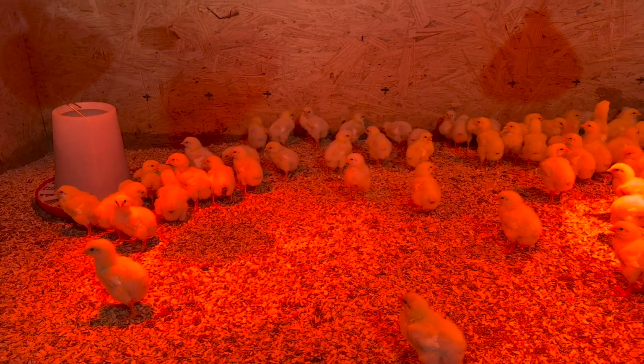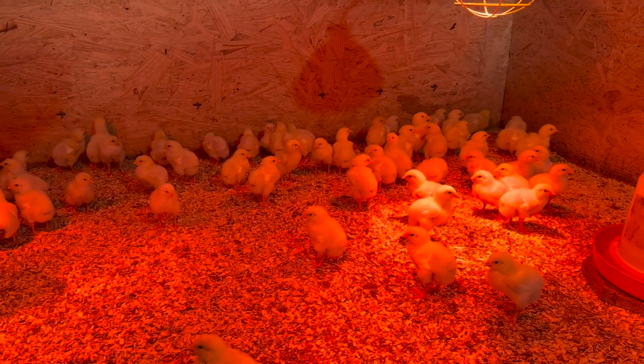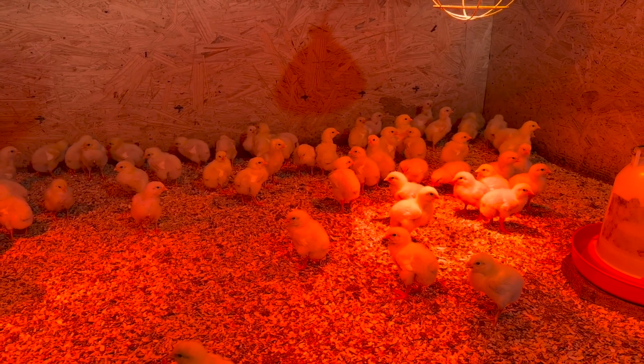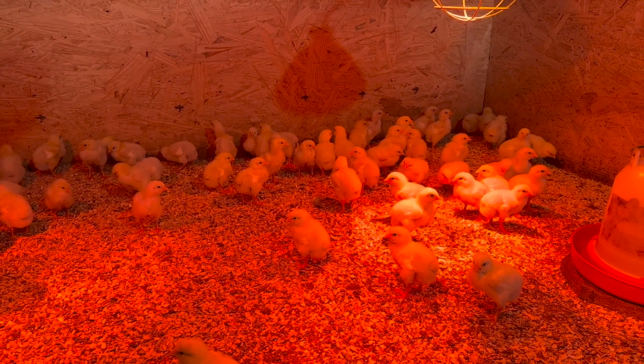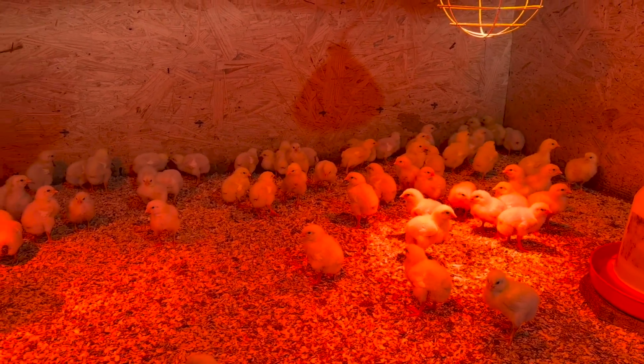7 more weeks and these guys will be in the freezer. And I say these guys, whenever we get our Cornish, we always order all males just because they grow bigger and faster than the females, and we like that about the males. So anyway, there's our Cornish cross update.